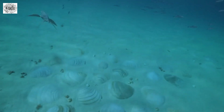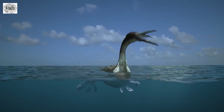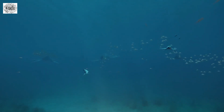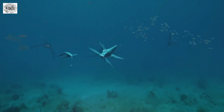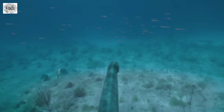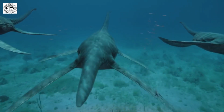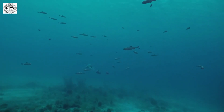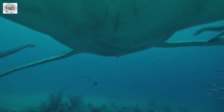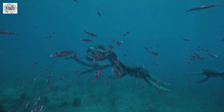Already, she finds competition for food. There's the Hesperornis, a bird that can't fly and has a beak full of sharp teeth. And the Styxosaurus, a distant cousin of the dollies with a supersized neck. An adult can reach 35 feet in length. More than half of it, neck. Its shape makes it a slower swimmer, but it's great for catching fish.